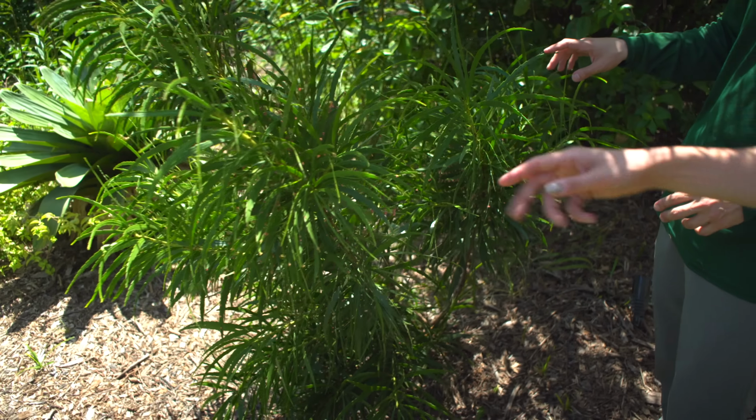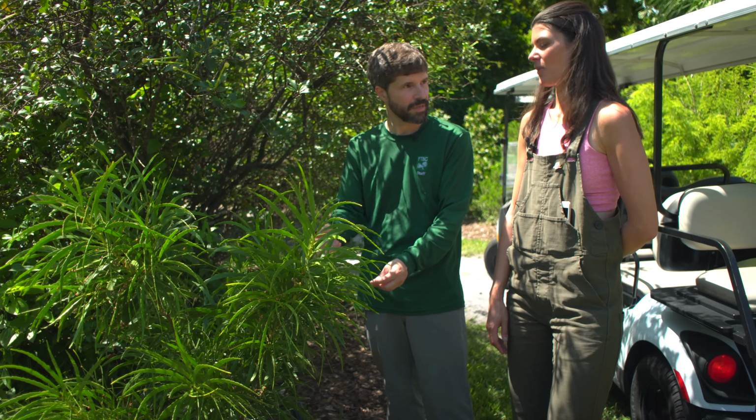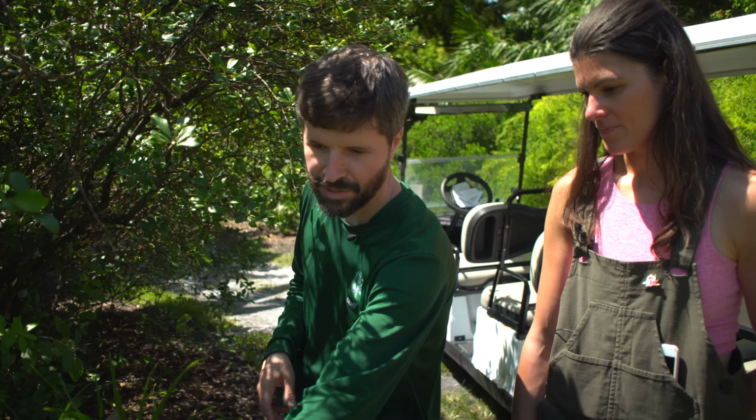What's the best way to propagate these? Can you just take one of the stems? You can, but usually these don't revert very easily. They can sometimes root, but it's hard to convince them to make new growth. So it's better to take a whole shoot. Okay. And like this was from a shoot cutting, like these side shoots. Yeah, they will usually root quite easily.